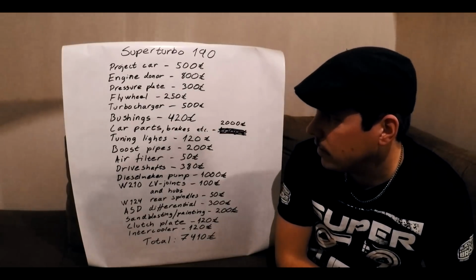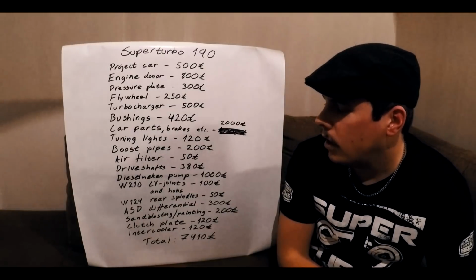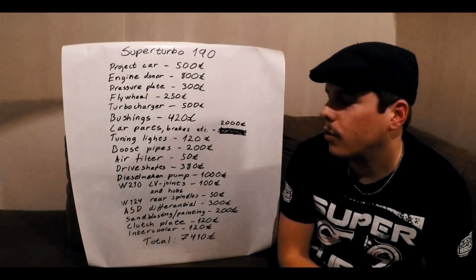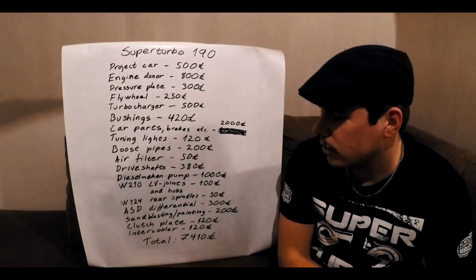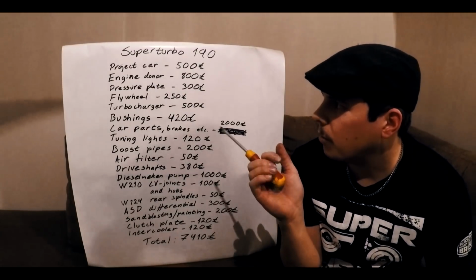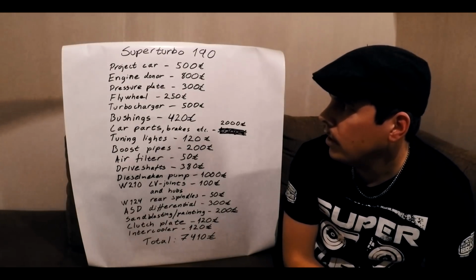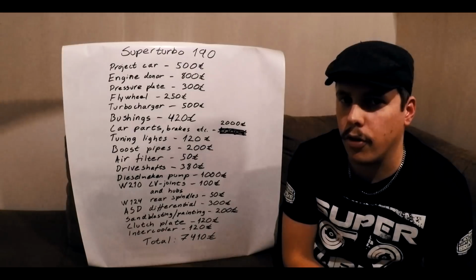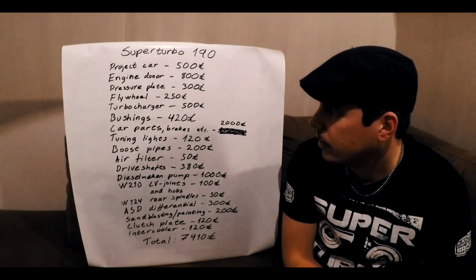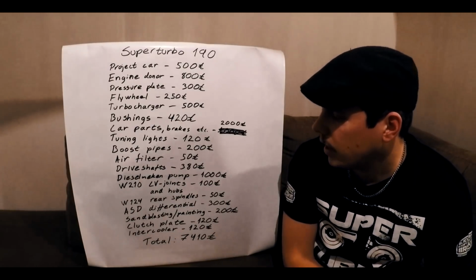Tried to make a list of almost all the parts I have bought for the car, and there is maybe something missing. And if you come to think about something, just ask in the comments and I will try to answer. The prices are a bit tricky to get right, because some of them I had from before and I don't actually remember the real price, but I tried to make some kind of list here.